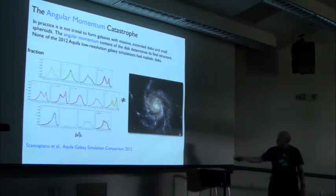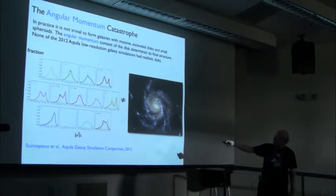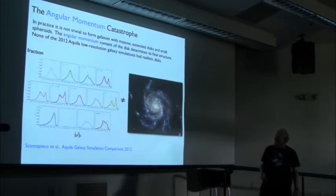So this was a paper just published last year where most of the teams in the world tried their best to do the best simulation they could. And not one of these looked like a real galaxy.